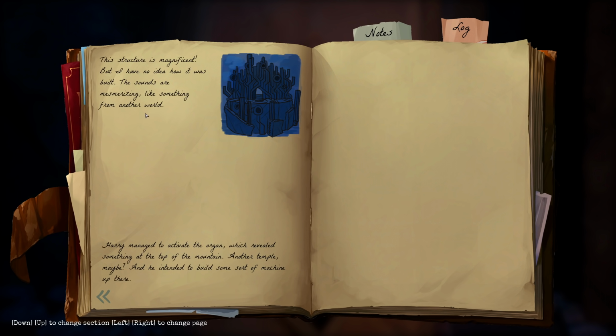This structure is magnificent, but I have no idea how it was built. The sounds are mesmerizing, like something from another world. I haven't even heard any sounds yet. I think this is where we're standing right over here, and then this is that glowing thing. So this is the organ. We're actually standing on it.